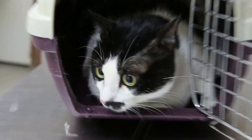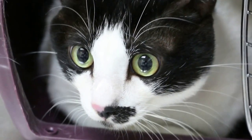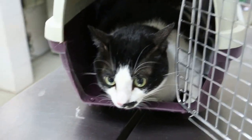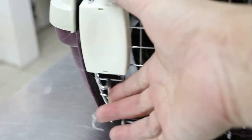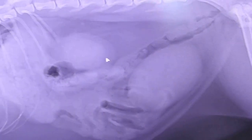This is the kid with sudden onset of difficulty in urination and frequent urination, but no obstruction, no urethra obstruction. And this is the x-ray.